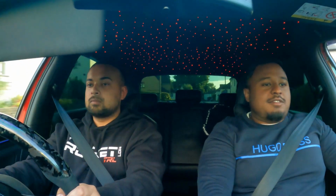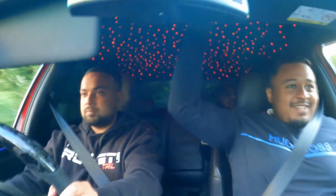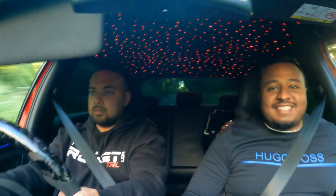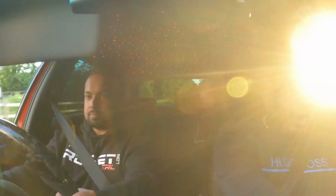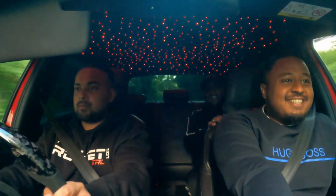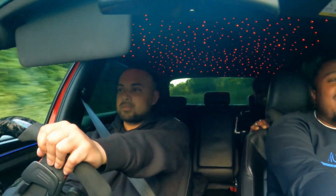I swear, when you're driving this car, all you're waiting for is that DSG bang, isn't it? Basically, that's what you're waiting for. I swear those DSG bangs are so aggressive. Oh my god, I've never seen Shubsy drive like this in my life. Oh wow. Oh my god, I can't even get caught. I swear to god, I don't know what to do.